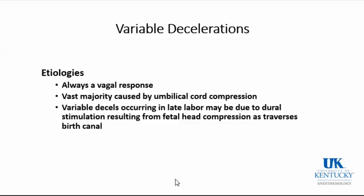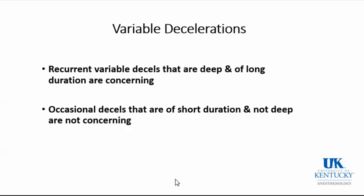Occasionally, you can also see variable decelerations occur in late labor due to intense vagal stimulation as the head is compressed as it traverses through the birth canal. So if you start to see variable decelerations all of a sudden and the tracing was looking fine before, it may be that the baby's getting ready to deliver. That's oftentimes a reason to ask the obstetricians to do a cervical check. In terms of variables, as I said, if they're recurrent and they're deep and they last a long time, they don't recover very quickly, those are going to be concerning in terms of fetal status. But if they're just occasional and not particularly deep, then usually you're not going to get concerned about that.